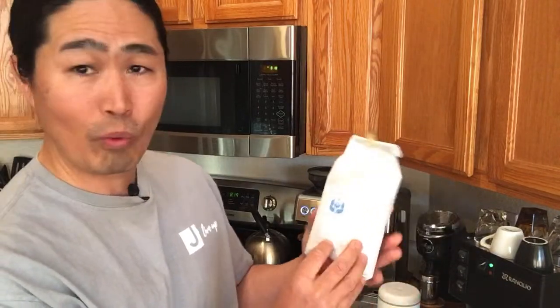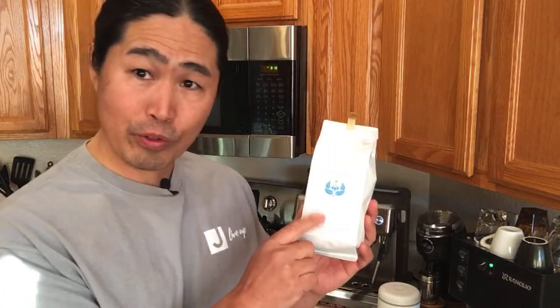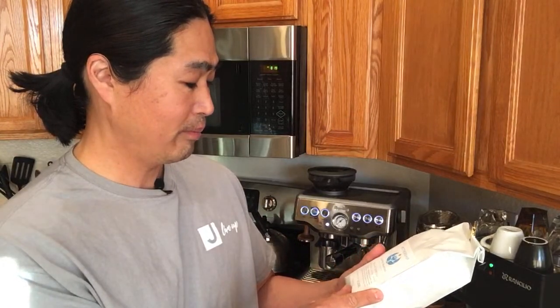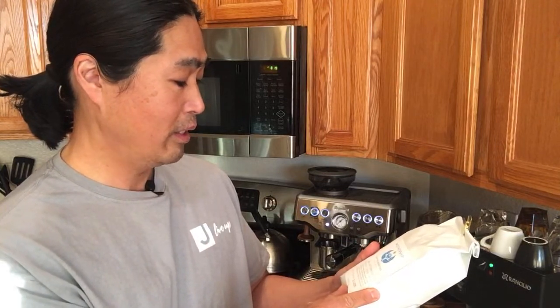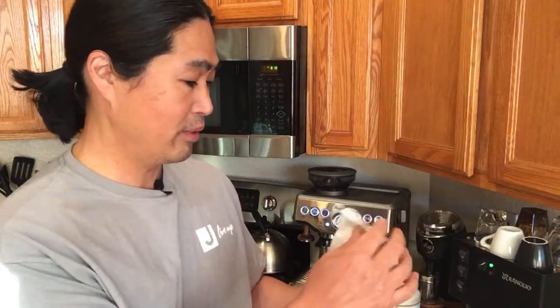Whenever you buy a brand new bag of coffee, especially specialty coffee, they give you roasting dates. You must have that. And also what origin it is, as well as the tasting profile. Here we go. It's caramel toasted with cocoa nibs. So it's going to be very smooth and chocolatey. I can't wait to try this.